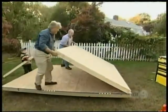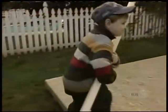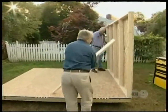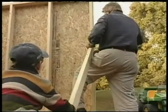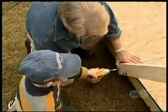Absolutely. Well, I can always count on Peter to lend a hand when I need it. The same goes for his 5-year-old son, Alex. With the wall in position, I attach a simple brace to hold it upright. Alex, though, is not content just to carry the lumber. He wants hands-on tool time.